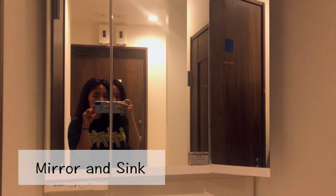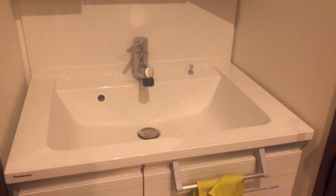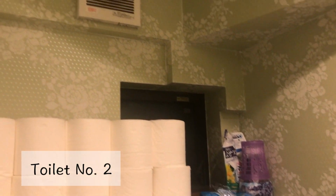Between the shower room and the toilet, there's a mirror and a sink, and everyone on the first floor has to share this space. The toilet is on the right side, and it's pretty much the same as the toilet that I showed before.